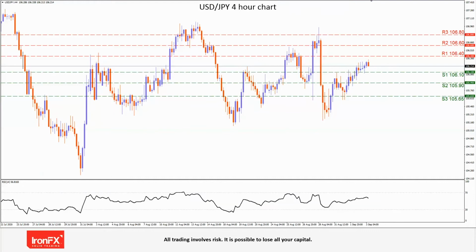Moving now to USD/JPY 4-hour chart. Now USD/JPY has had an interesting run during the past days as Japanese Prime Minister Abe had announced he is stepping down due to health issues. His successor seems to be Yoshihide Suga, who seems to be willing to keep Abenomics in place. Any news on this front could move USD/JPY extensively.